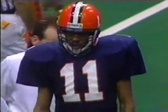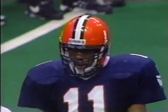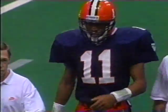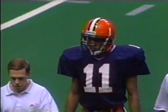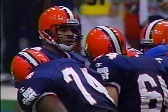He's a good kid, though. He didn't whine. He waited his turn. He learned from Marvin Graves. Some people around here think that he's got a stronger arm and that he's faster and running the option better. They think he's better than Marvin. He just hasn't had the opportunity to play as much.